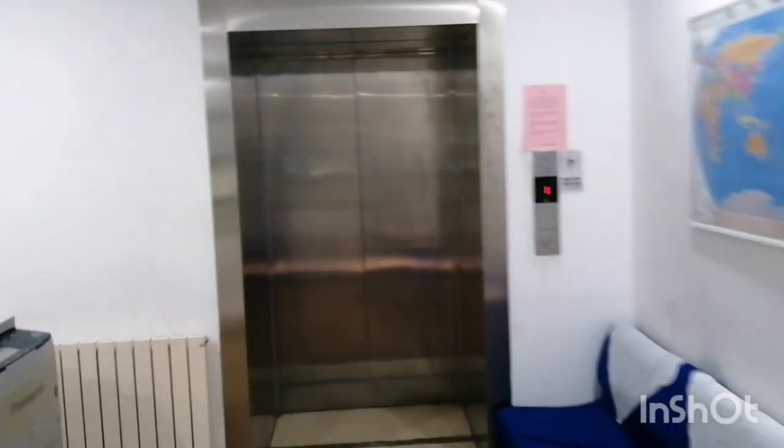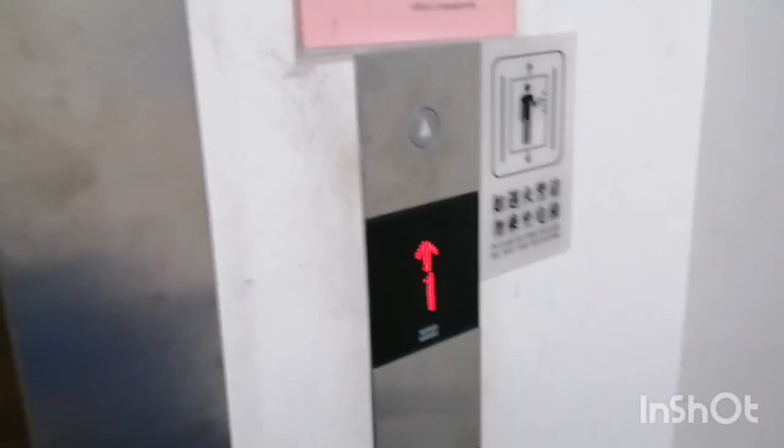Oh, yeah. Those are our receptionists. They are the ones in charge of the International Student Department. They don't like cameras at all. So my floor is the fifth floor. I'm going up.